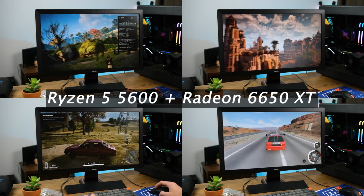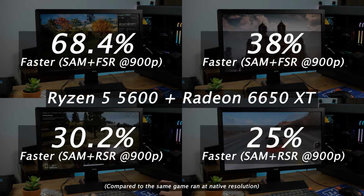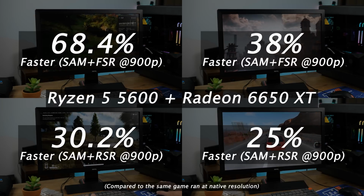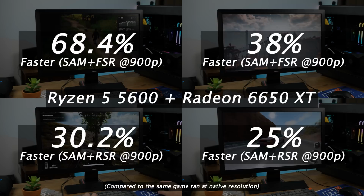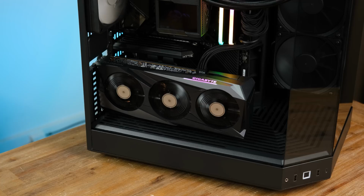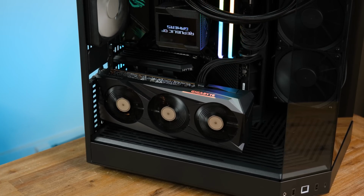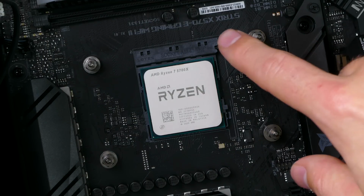As we can see, even the lower end 6650 XT does really well for 1080p gaming, and incredibly well using Fidelity effects and Radeon Super Resolution. The difference in image quality between native and upscaled is hard to tell apart. So for 1080p gaming, the 5600 and the 6650 XT is a great combination, but how about targeting 1440p?